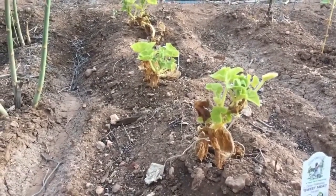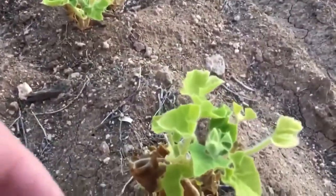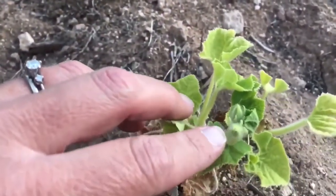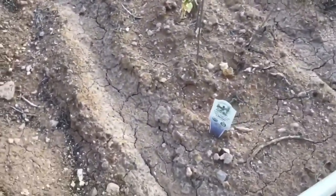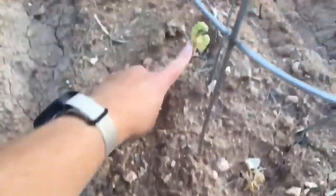I really didn't think that was going to happen. Now, they don't look great and they haven't grown a ton, but they are still alive. And you look in here and it looks like they've got some little flowers getting ready to get started there. Now, the lemon cucumber, that one definitely didn't make it. That's just dry there.